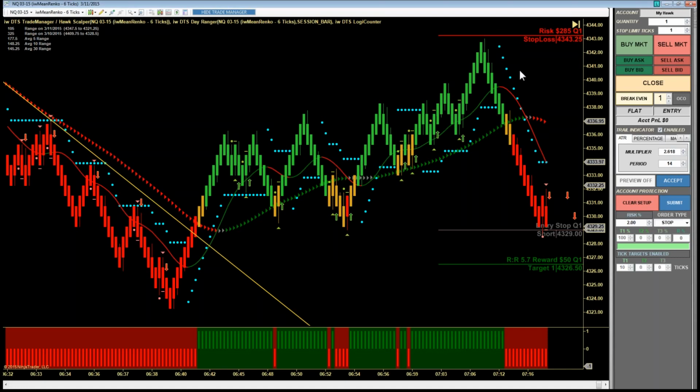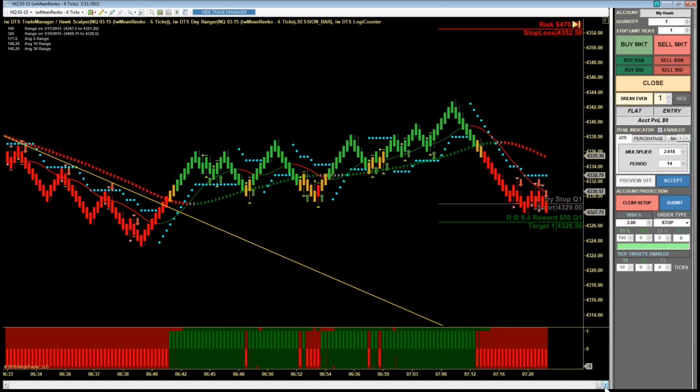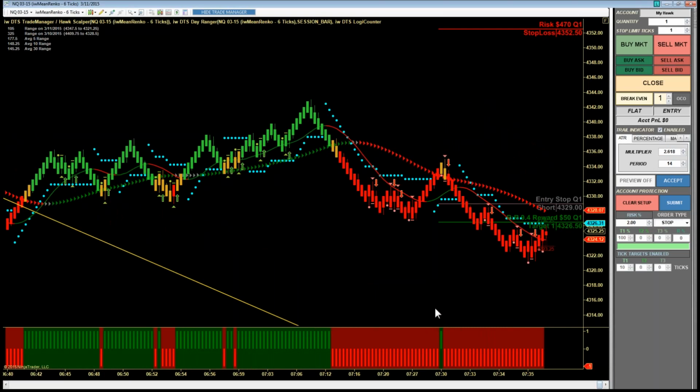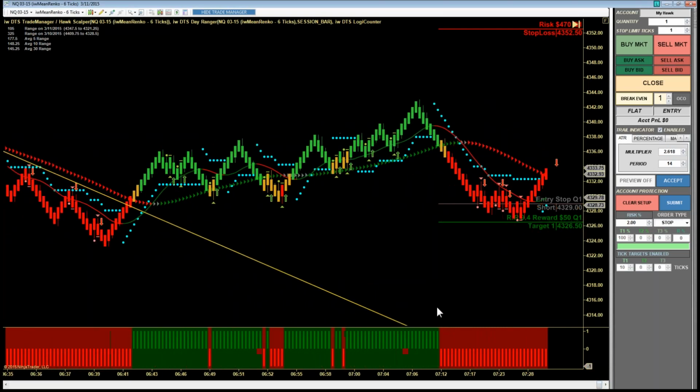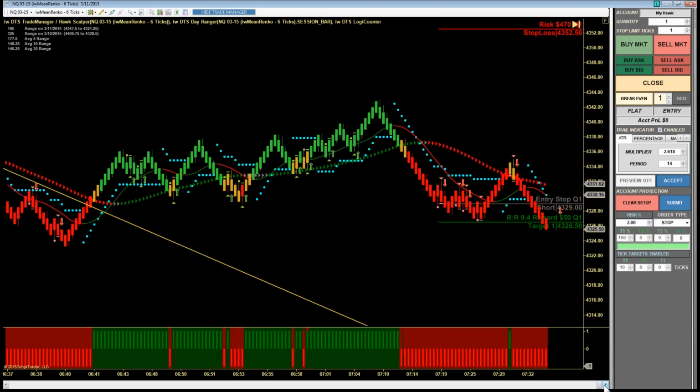How can I say that? Well, look at how much room I've given the market to move before it actually hits my profit objective. And you know what? I can give it even more. What is the probability of this trade working out? It's probably huge. I've given the market all kinds of room to move. It can back up all it wants, and I still gave it plenty of time to finally reach my profit objective.